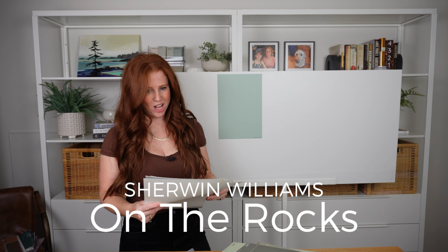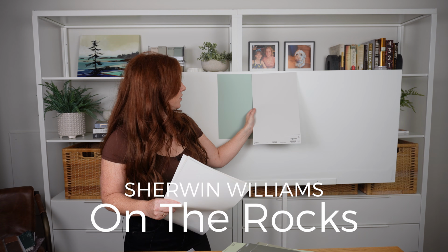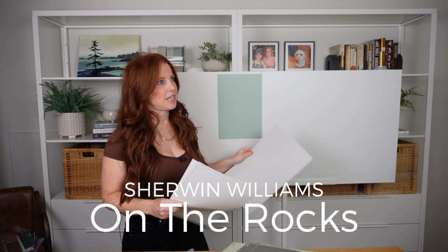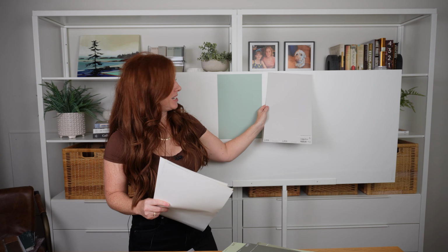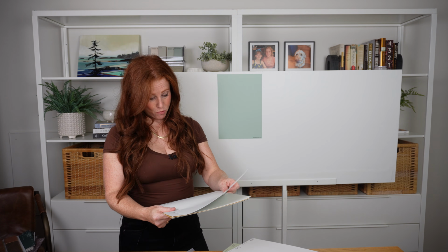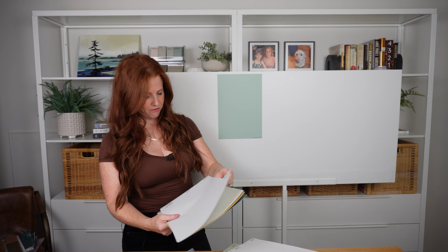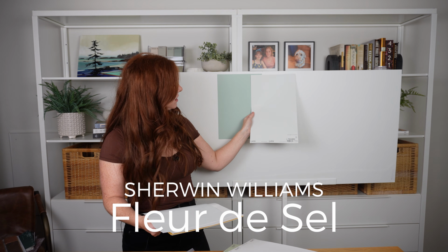Sherwin Williams On the Rocks. You want to be careful with your grays. So I wouldn't do On the Rocks and Quietude in the same room because I find the purple just reacts a little funny with Quietude, but I would do them in adjoining rooms, absolutely. If I wanted to do it in the same room, I might look at Fleur de Sel.